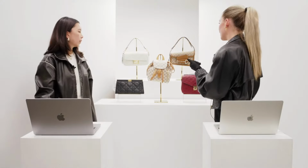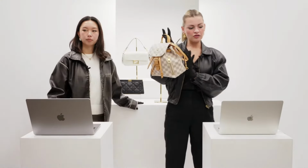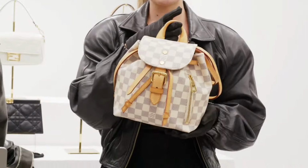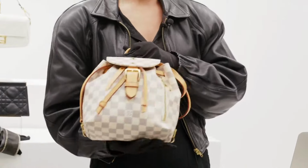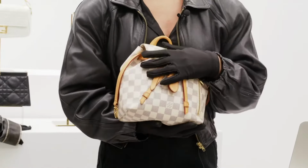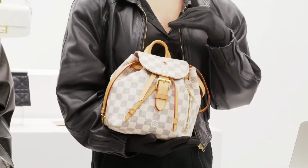We are going to go ahead and move on to the Louis Vuitton Azure Speedy BB. Again, this one is in size BB. It does come in a couple of different sizes, and the BB is probably my favorite. Not to be confused with the Palm Springs. I have to be honest with you guys, I am a much bigger fan of this one versus the Palm Springs.